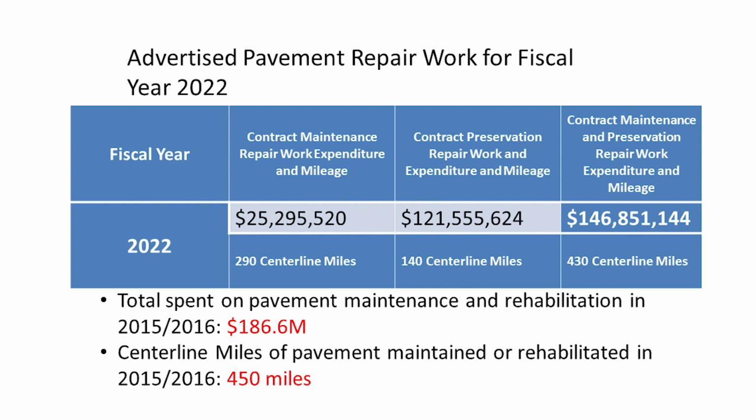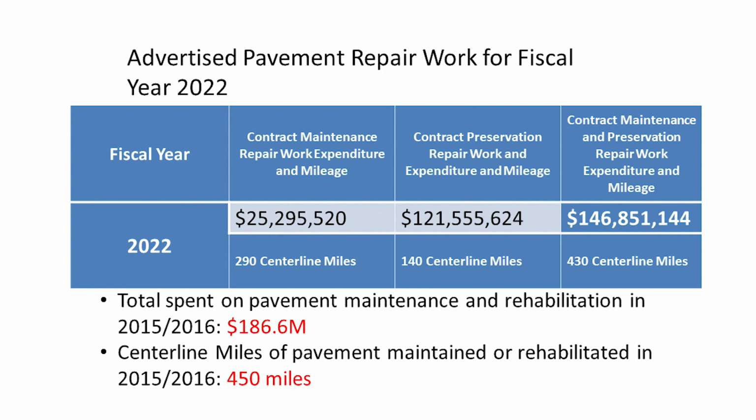If you look at the bottom information, back in 2015 and 2016, for 2 years, we spent 186 million, which means about $93 million a year. So you can see a big improvement in the spending, and the centerline miles improved is basically double. When we spend more money on pavement preservation, that will help you improve more mileage of the road. Spending the same amount of money, you can do more. Basically, that's what this figure shows.